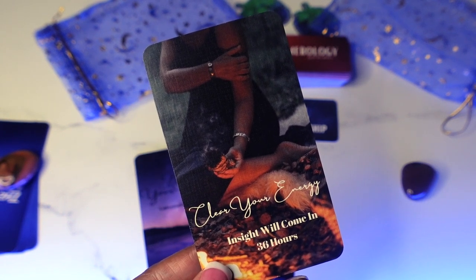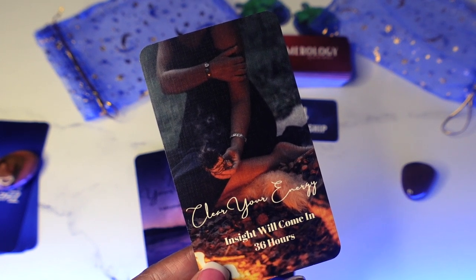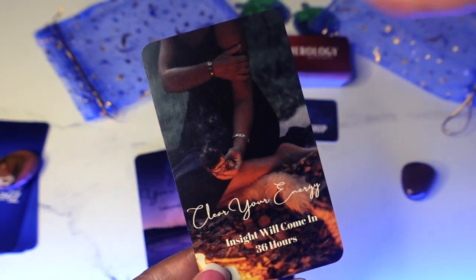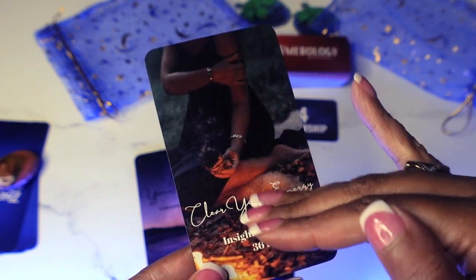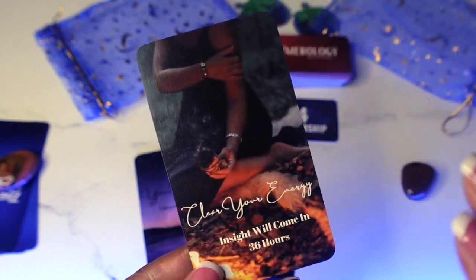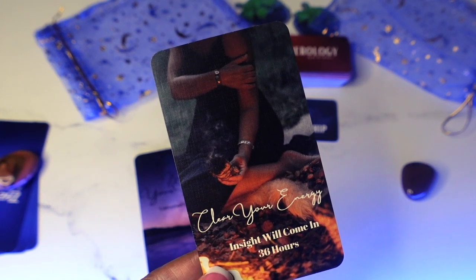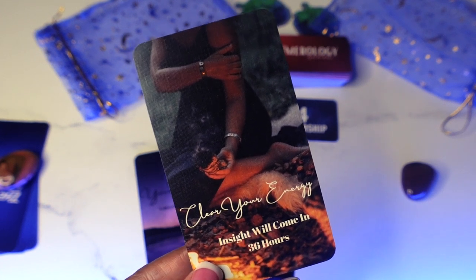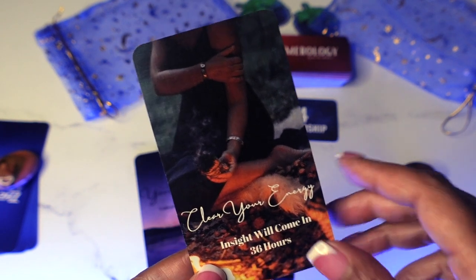This could help you with clearing your energy and then dropping down in the lower half of your body. Stay out of your head. This is why you see there, you do not even see the head of the person on here, letting you know you need to come down in the lower half of your body, stay out of your mind, right? And drop down in your body so you can really feel your spirit and know what's true for you. And when you do that, the divine is saying insight will come within 36 hours.